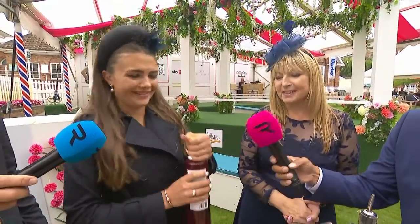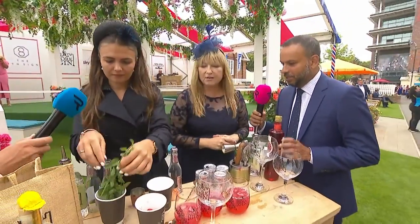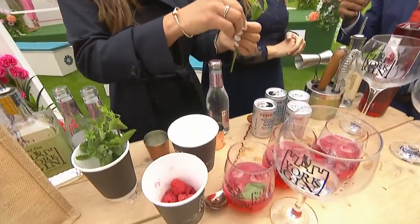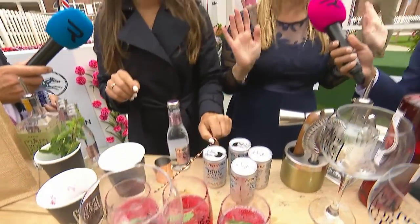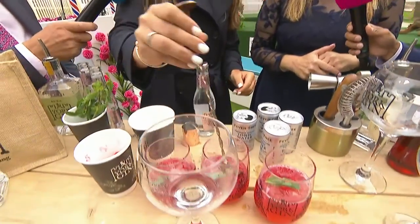Absolutely. A little mint leaf, and then we're good to go. Do we stir this? Yes, we can stir this. Why can we stir it now? Because we've already added other things to it, so we've already agitated it. It's fine now. A little stir, and that is good to go. Fabulous stirring, Megan. Great job.